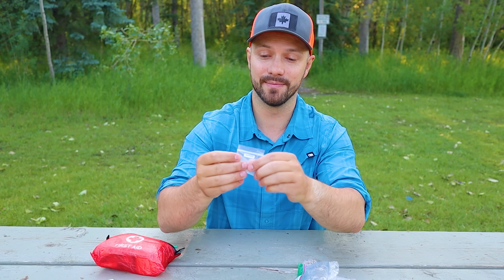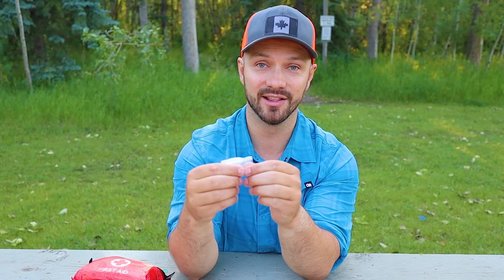And then caffeine pills as well. You may not think that caffeine pills are a first aid kit item, but this is again in case you run into an emergency, you need to get off trail, or you're really tired, or even if you're driving and you need a little bit of a pick-me-up in order to get to where you're going, then caffeine pills can be super nice for that as well.